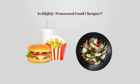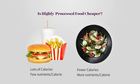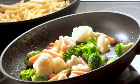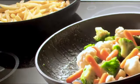When people talk about fast food being cheaper than fresh food, they're often referring to the fact that the cost per calorie of highly processed food is lower than that of fresh, whole food. This is often true because highly processed food is so high in calories that the cost per calorie is relatively low. But if we instead look at the cost of food per unit of nutrient density, then buying fewer calories of higher nutrient density food is a much better use of our food budget.